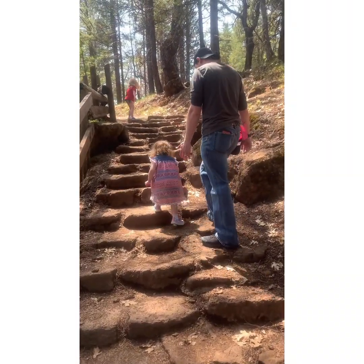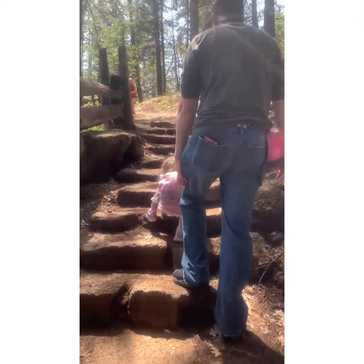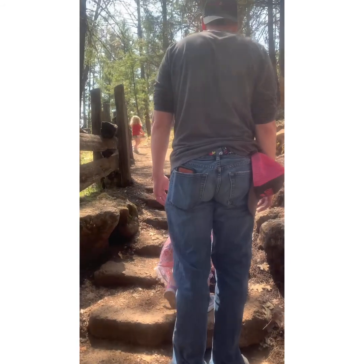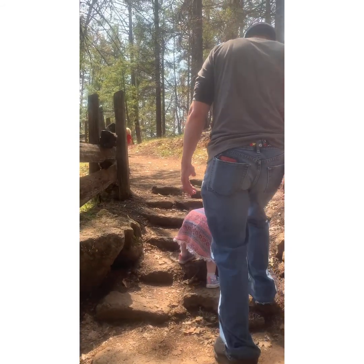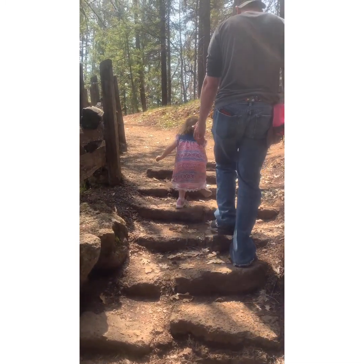Let's go. Come on, up the stairs you go. Wait, Genevieve, wait up, okay? Lavender's still got to make it to the top. Then stand still. You're okay. Up one side.